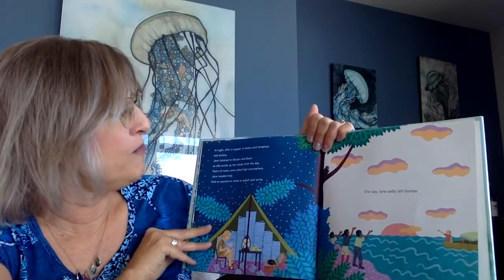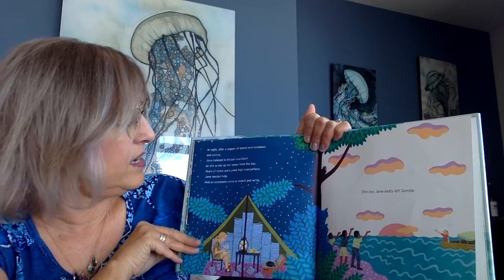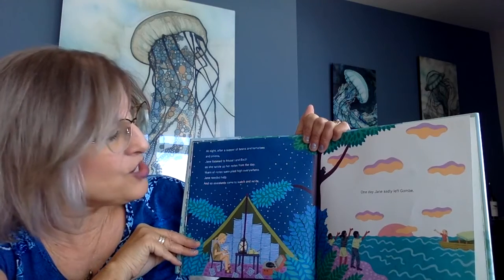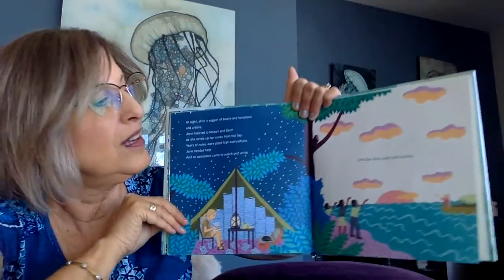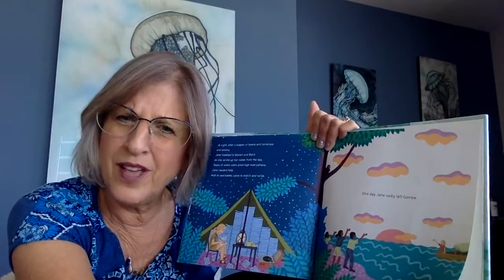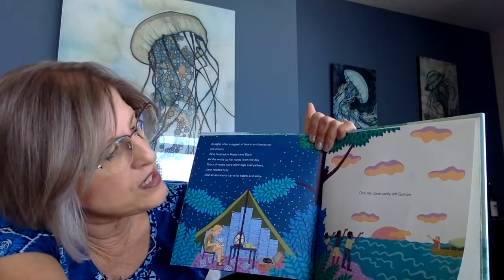At night, after supper of beans and tomatoes and onions, Jane listened to Mozart and Bach as she wrote up her notes from the day. Years of notes were piled high everywhere. Jane needed help, so assistants came to watch and write. Look at all those notes she wrote. And one day Jane sadly left Gombe. Wonder what she's gonna do. What would you do if you wrote all those notes about watching the chimps for so long? I wonder why she was gonna leave.